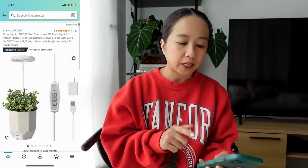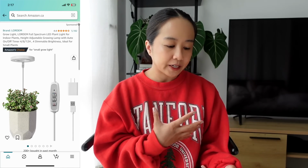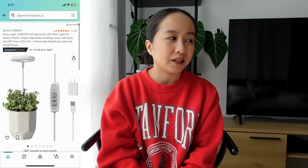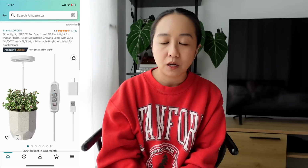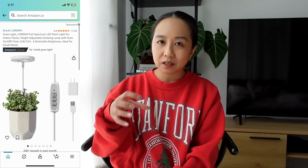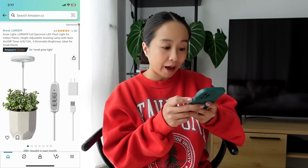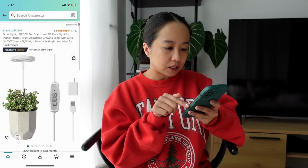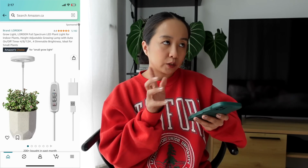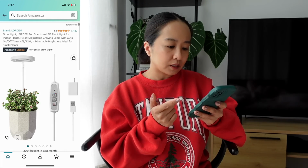So before I go into the specs of this, my issue with these, not really an issue, the reason that I find it gimmicky is because unless you're using it for a plant like a cactus or something that's really, really slow growing, anything that you put under it is gonna outgrow it pretty fast. And even though it's adjustable, it's not adjustable that much. It says that it's adjustable from 7.8 inches to 26 inches. Okay, 26 inches is pretty high, but it's only 10 watts.